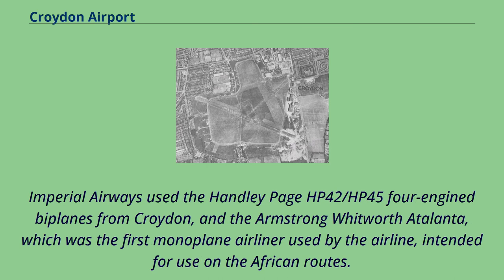Imperial Airways used the Handley Page HP42 four-engine biplanes from Croydon, and the Armstrong Whitworth Atalanta, which was the first monoplane airliner used by the airline, intended for use on the African routes.